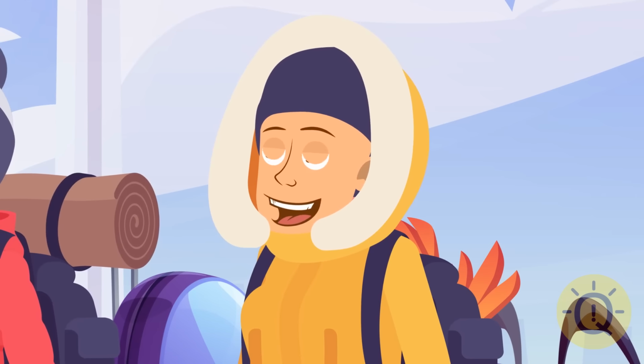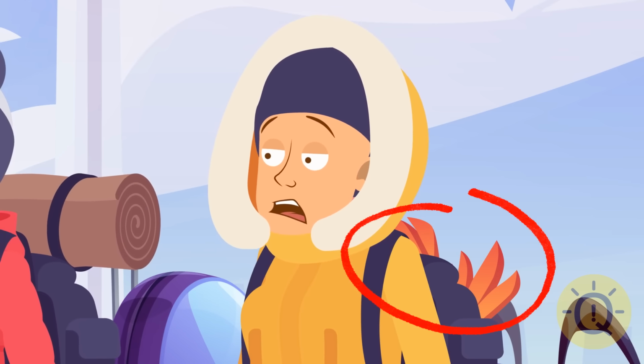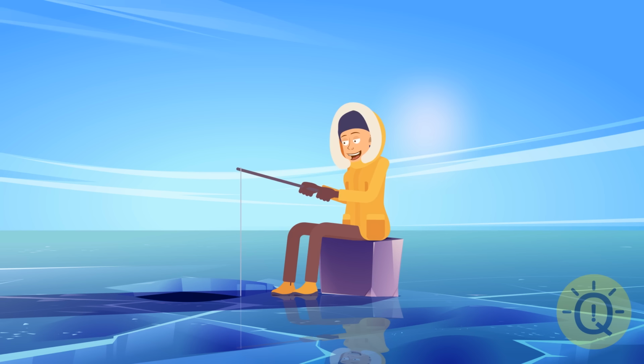Let's see what we have here. Well, is that a penguin's feet poking out of Helena's backpack? It sure is. Guess she did more than just fishing during her vacation. Yikes!